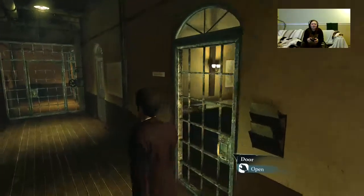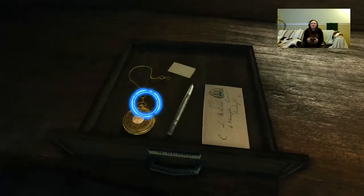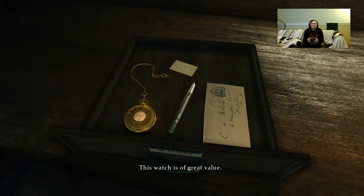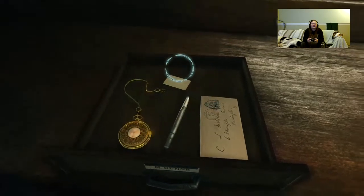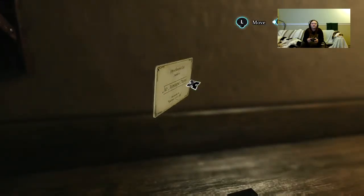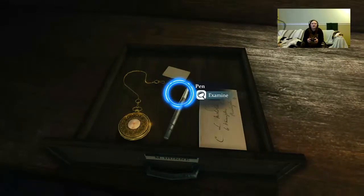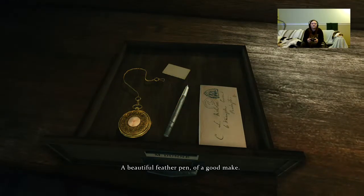I wonder if his personal belongings are in here. Looks like they are, so let's check out his personal belongings on our way down. This watch is of great value. A membership card for the London Crest Club. A beautiful feather pen of a good make.